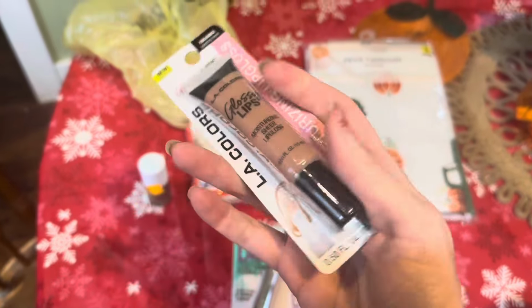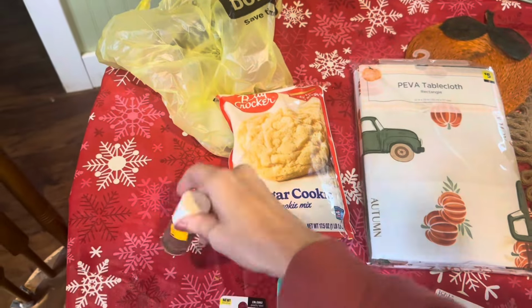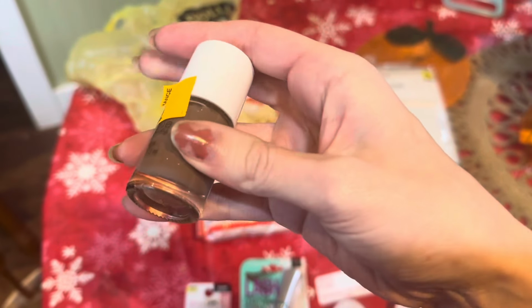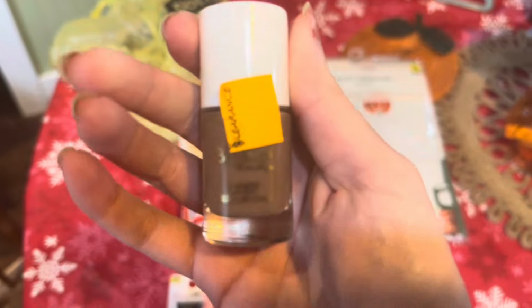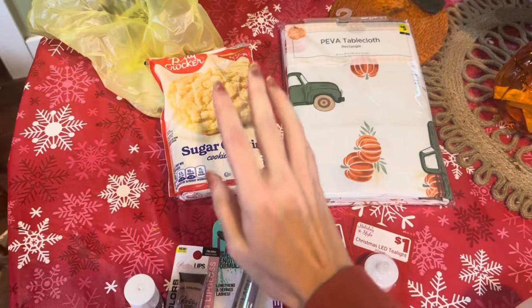Grabbed some of this Glossy Lips lip gloss, some clearance nail polish. It was like 50 cents. It's kind of similar to this color, but it's more brown like a coffee, which is what I've been looking for. So the brand is Believe. I'll show you guys that when I do my nails.